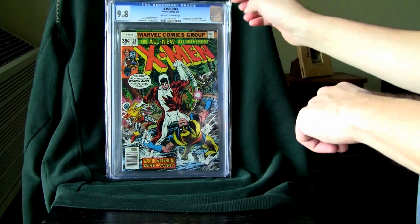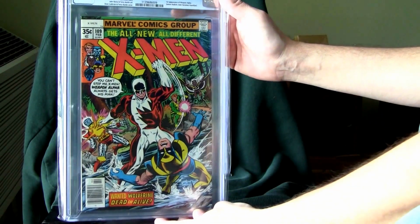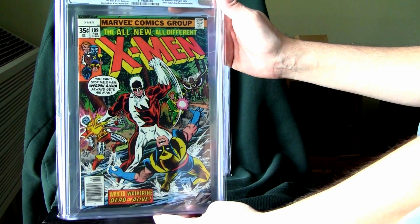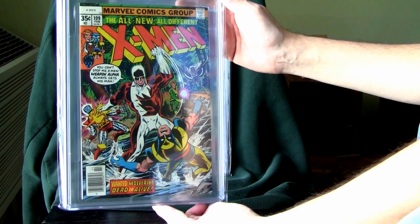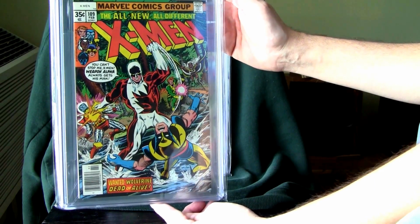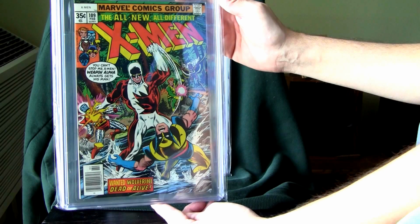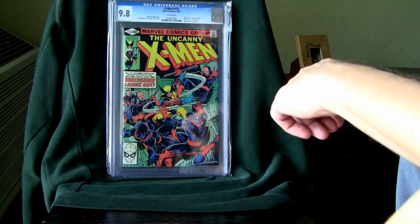All right, X-Men number 109. Oh man, I remember back in the 80s when I collected this whole series, number 94 and up, and this book I had the hardest time getting. Of course, I had sold all those books since then for beer money when I was like 20, but anyway, yeah, glad to have this book, love this cover, and yeah, that's it.